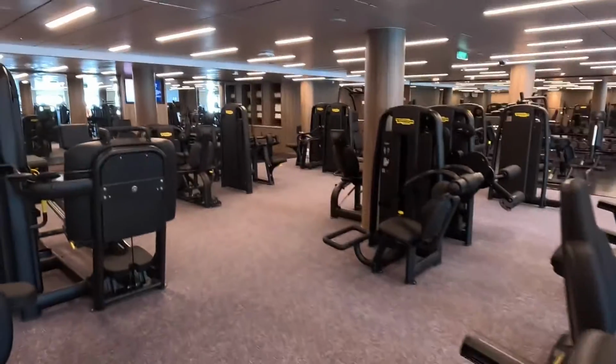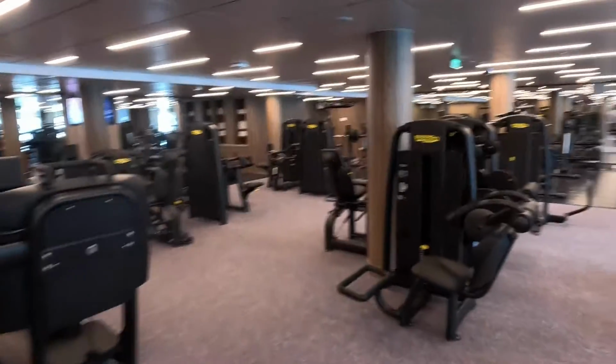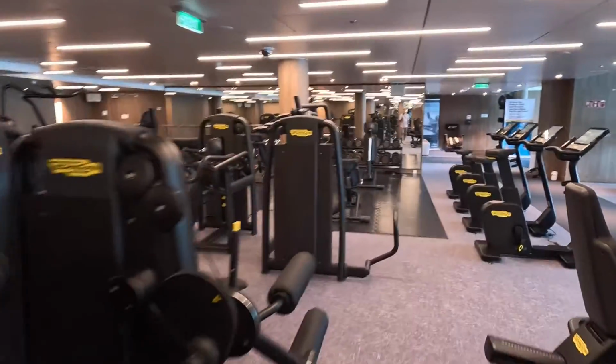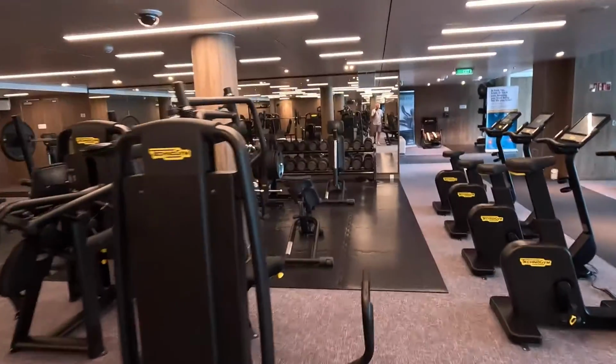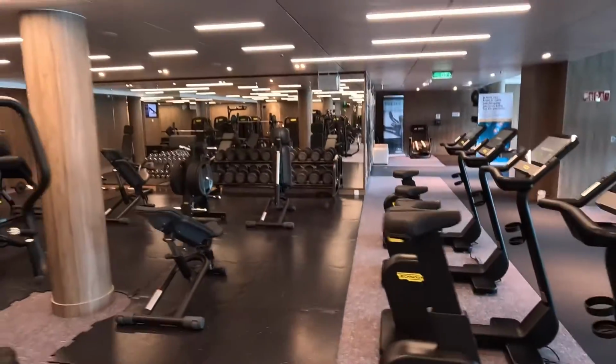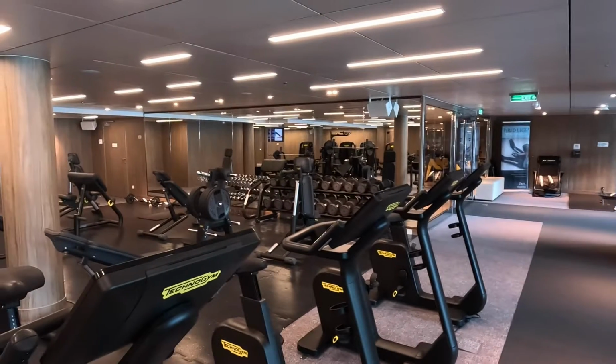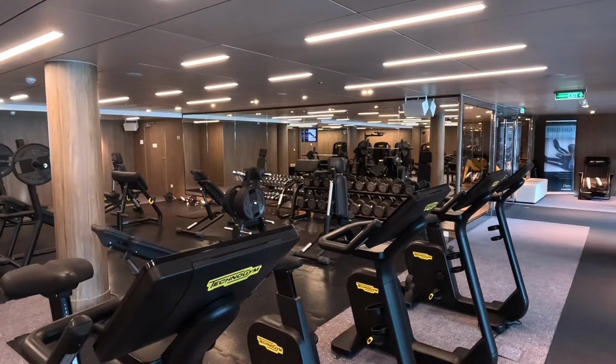These are all the weight machines that I use. Not quite heavy enough for what I'm used to. It might actually be the first time I found the gym in the 2 weeks I've been here. Very big, lots of mirrors make it look bigger.